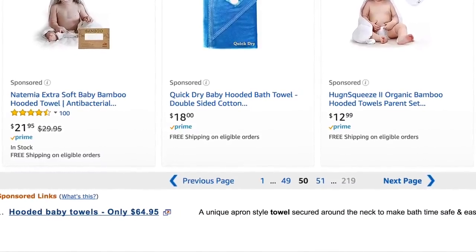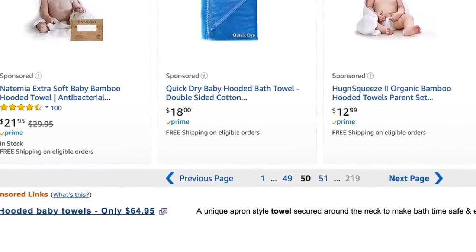A brand new listing like yours is probably going to be on page 20 or 50 and never get seen by the customers. The only way to start climbing the ranks and eventually appear on page 1, which is where most of the sales happen, is by getting sales.